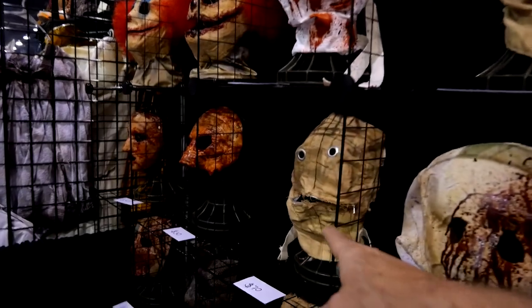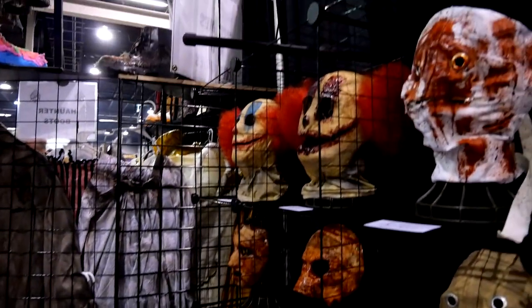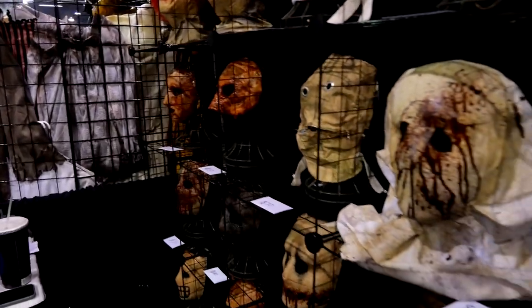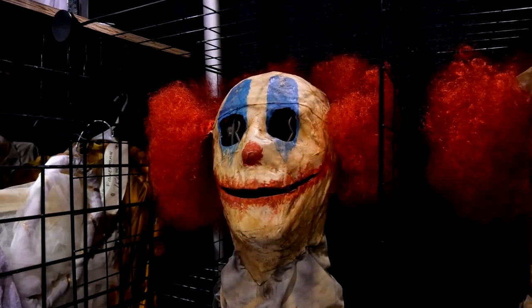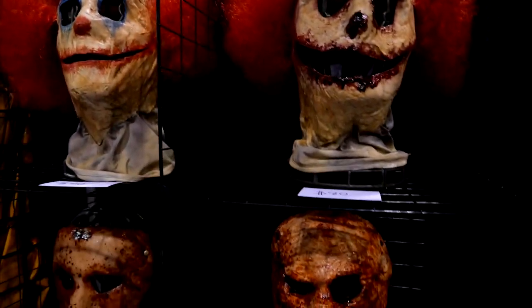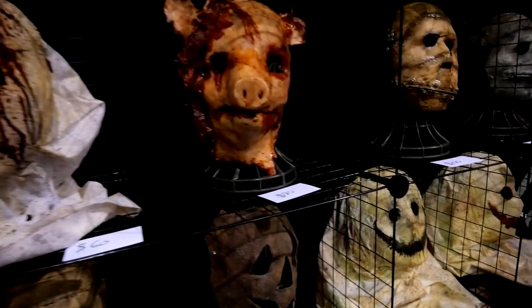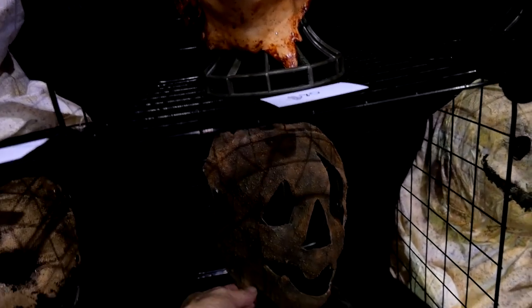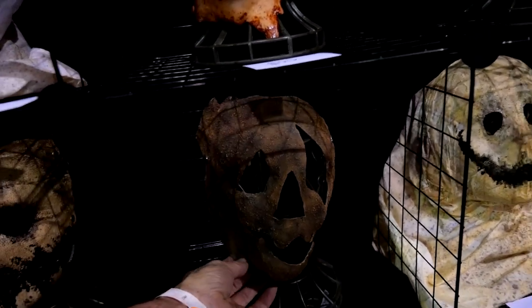Yeah, they are. I seen somebody here walking around with that mask. Oh yeah? Yeah. Even though there's creepy clown masks there too. Definitely too cool, man. This is kind of cool looking. It's like suede or leather. That's cool. Actually, I like that. For $30.